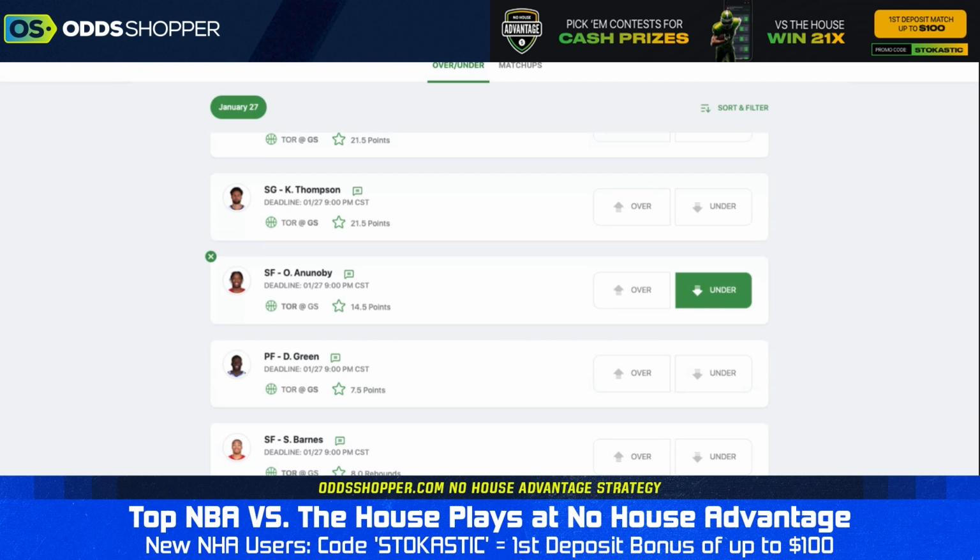This is kind of more of my play more than anything, but a good way to take a couple props from this game if you just want to focus in on Anunoby, one I really like, 14.5 points.